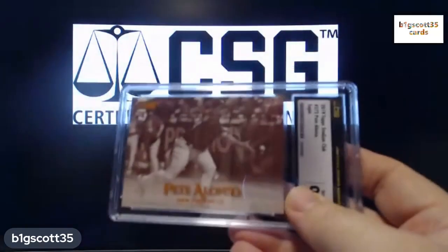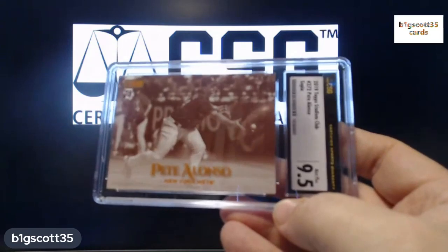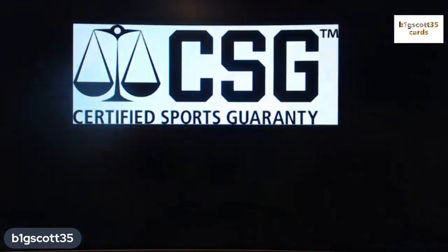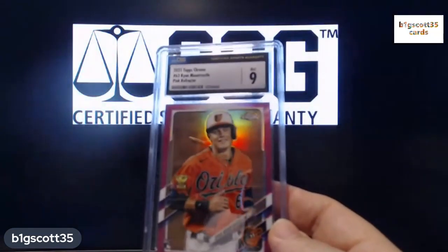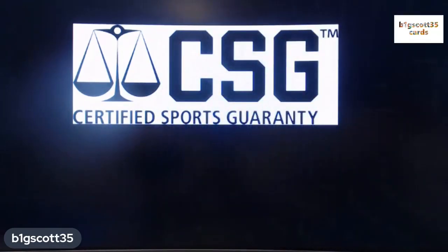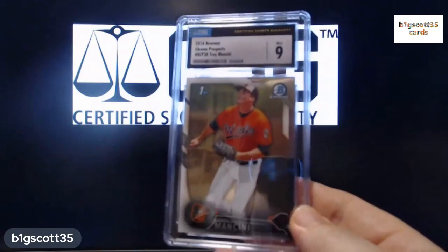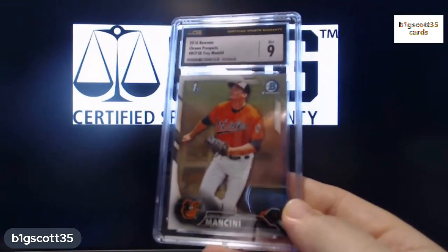The Sepia on the Top Stadium Club, 9.5. Rookie. Not a Pete Alonso. Ryan Mountcastle rookie, pink refractor, 9. Another young player for the Orioles. This gentleman just got traded to the Astros a couple weeks ago at the trade deadline. Trey Mancini, first Bowman Chrome, and a 9.